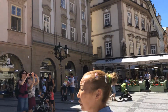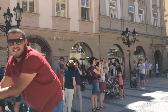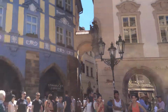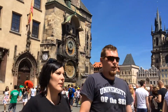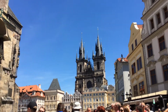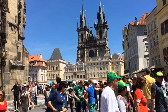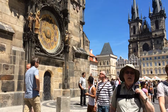Here's something new, a new innovation here that I'm completely not in favor of. So, what I would like to do is just go to the main part of the square, and you can see on the other side the Tinsky Church. This church is literally 1,000 years old, and standing tall, dominates the skyline on this side of the town.